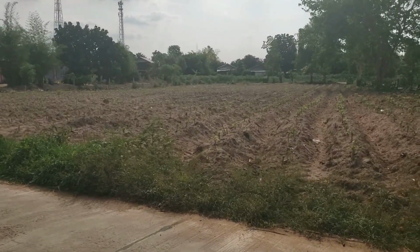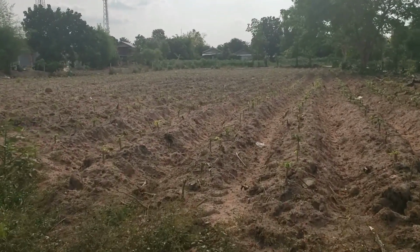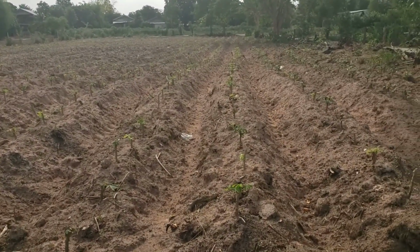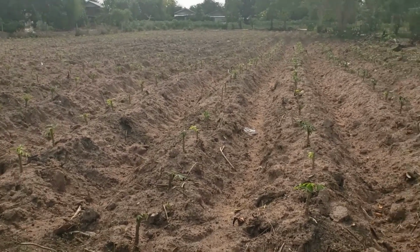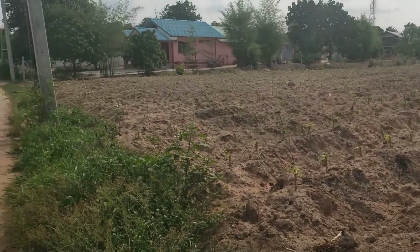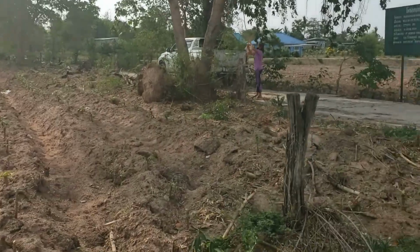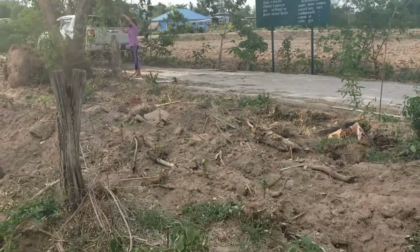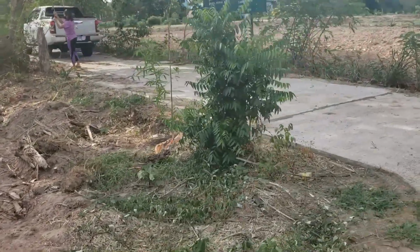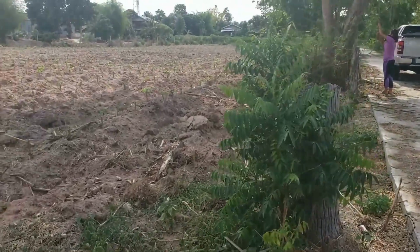Come to take a look at our land again today. As you can see, it's been planted. Son-in-law No has planted the potato crop. This will be good. It will help keep the weeds down, since it'll be a year to 2 years till we do anything with it. As I mentioned before, 2 rai of land. This is the northeast corner here.